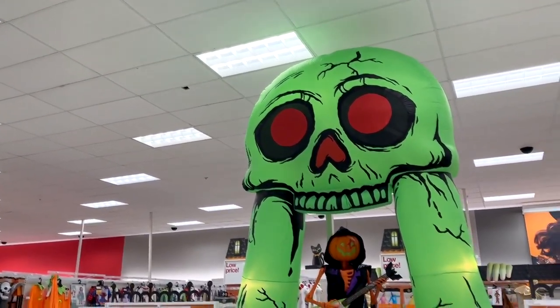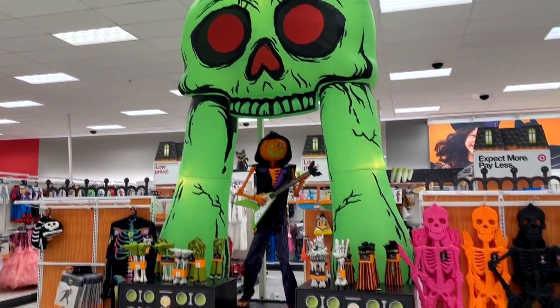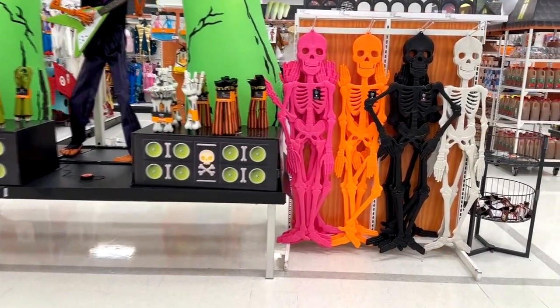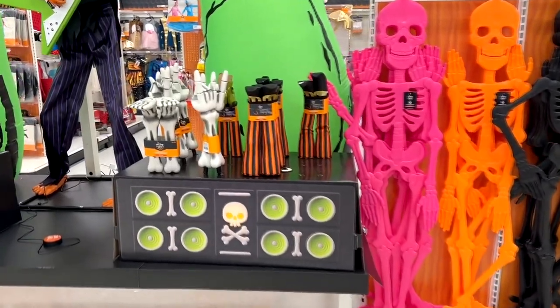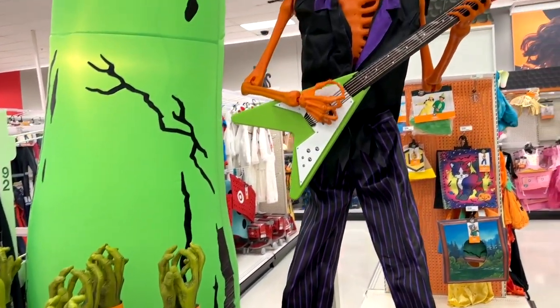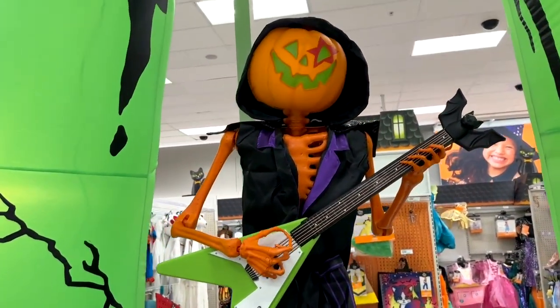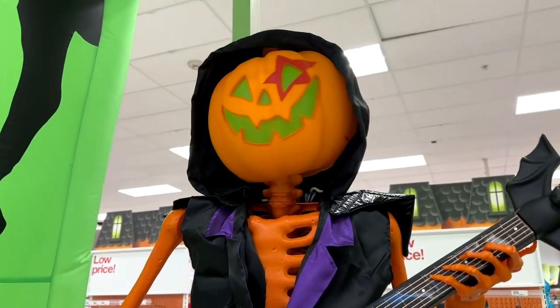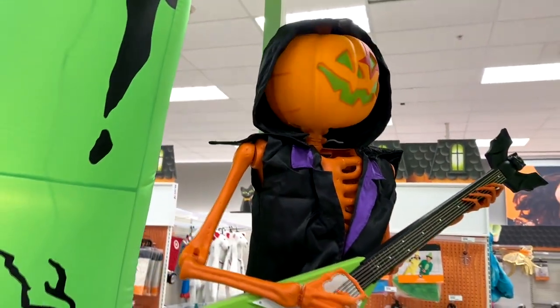Target is kind of hit and miss each year with their Halloween decor. Sometimes some of it's pretty cute. Other things like those skeletons are like, eh. They do have some budget-based animatronics, though, like this rock and roll pumpkin.